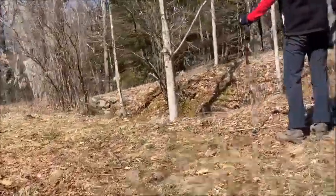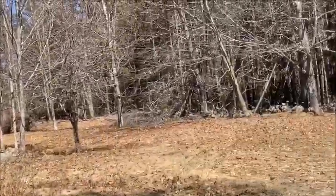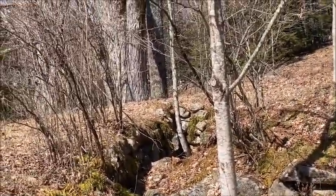Now we still have some more uphill to go. Uh-oh, Craig just told me we've got some more uphill to go. Looks like it. Yeah. A little sour hole. I think they're like sheep shearing pens. You've got to wonder.